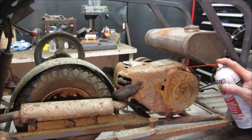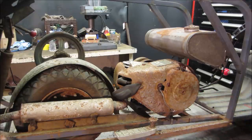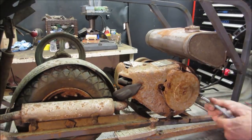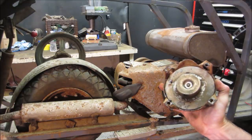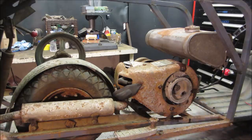I'm willing to bet, other than the spark plug, nothing is metric. What do you want to call that? 3/8, you think? Doesn't even have one on the bottom. Someone's been in here before us. Hopefully the guts are all there. Yeah, good.